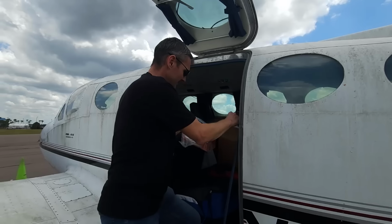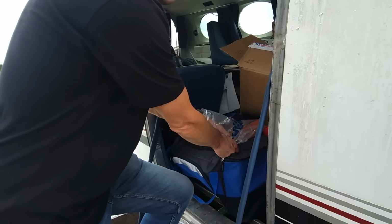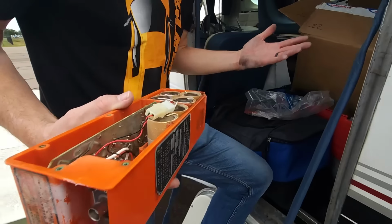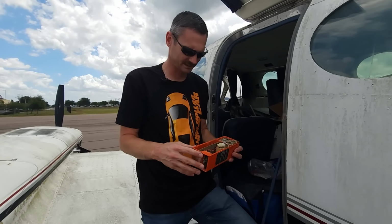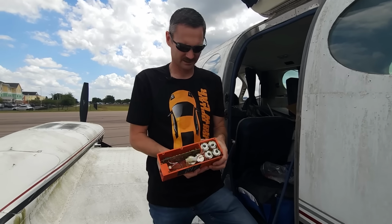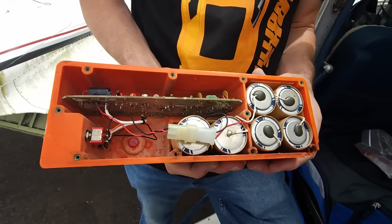And an ELT battery. Do you ever want to see the inside of an ELT? Whenever you crash, it has a momentum switch in there, a G switch, that whenever so many G's hit it, it goes boop and sends off a beacon to tell people where you crashed. And that's what the inside of it looks like. There you go. Basically a bunch of D batteries.